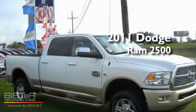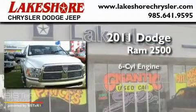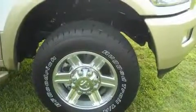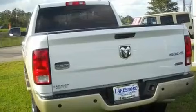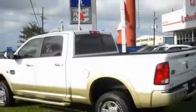This is a brand new 2011 Dodge Ram 2500. It has a six-cylinder engine, an automatic transmission, and four-wheel drive. Its top features and packages include heated seats, cruise control, keyless entry, a CD player, leather seats, alloy wheels, a bed liner, a traction control system, a sliding rear window, and a navigation system.